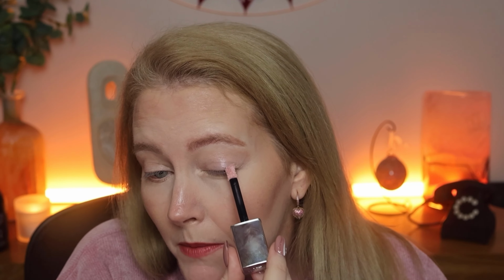Just see if I can build up the colour a little bit. No, I don't think it can be built up much, to be fair. I think that's probably about it, but that is what we're expecting, isn't it? From a natural highlight. That is a really pretty shade.